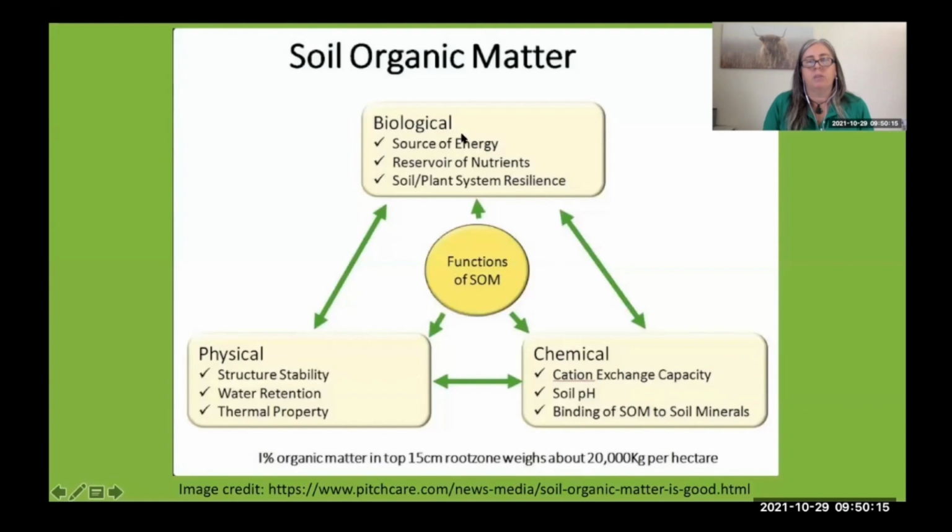It's providing all sorts of benefits to your soil as far as the biology, physical structure, and chemistry. So, for me, that's the first thing I look at. I really want to know, okay, how's it going? And I was quite alarmed.